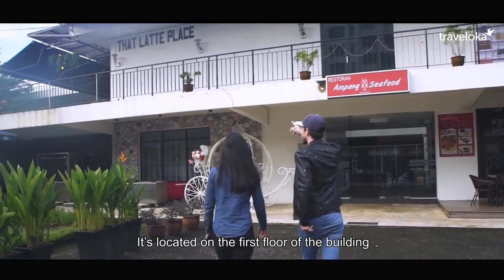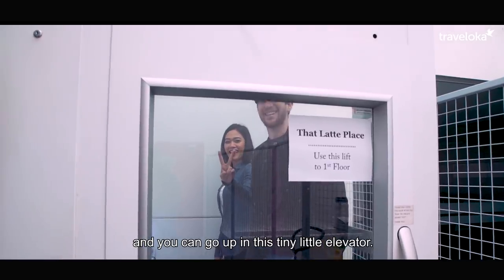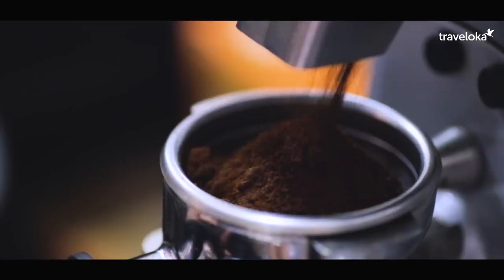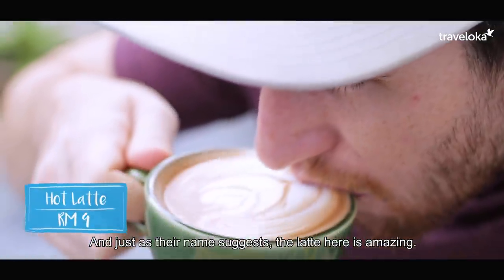It's located on the first floor of the building and you can go up in this tiny little elevator. We love this place because it's cozy and relaxing. And just as the name suggests, the latte here is amazing.